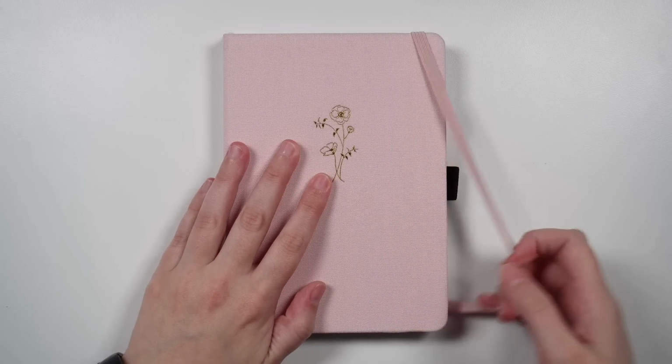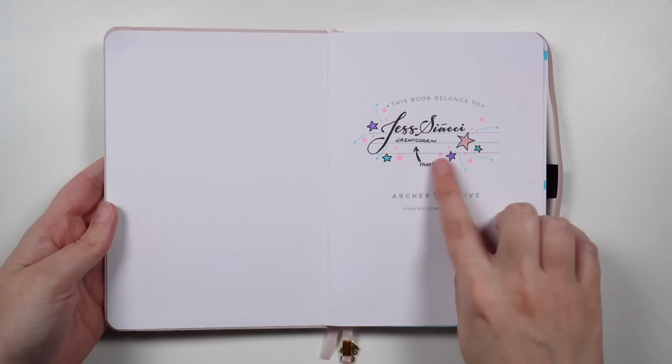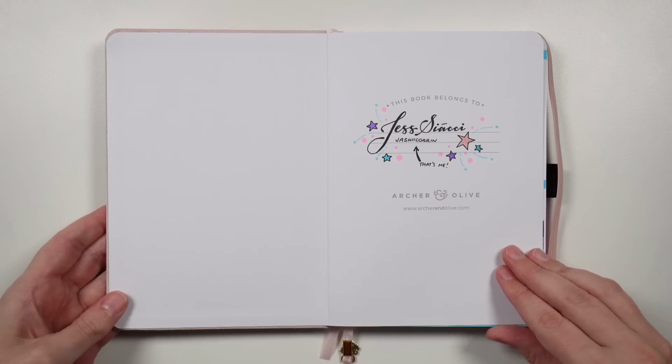Jumping on into the notebook though, on this first page we of course just have the nameplate page, just name, little stars, looking very cute.